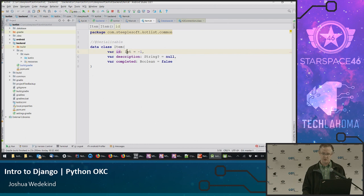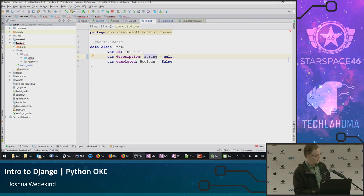We've got ID as an integer, and the default value is -1. Description, string, question mark. That question mark indicates that string is nullable. If I don't have that question mark there, and I try to assign null to it at any point, it's going to complain. So the compiler will force you to give it a non-null value. The early promise was that Kotlin would do away with null pointer exceptions, and that's not strictly true. You can still get them, but you've got to work to get it. So with any of your Kotlin APIs, if you leave off that question mark, you know that stuff coming in and going out is non-null. You don't have to worry about it.